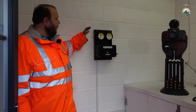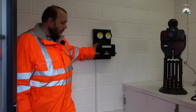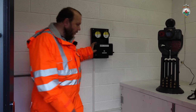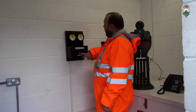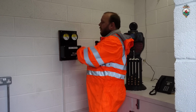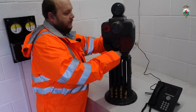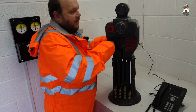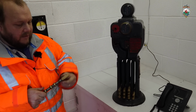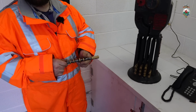It's operated in the same way as the old one. We have a remote operator. When you wind this, it gives you an indication. So 2B shows you the line's clear. There we go, Ymunwch, Portmaddock.